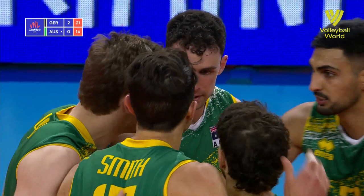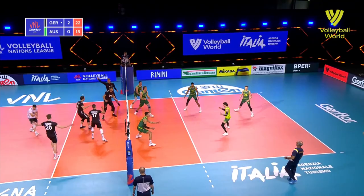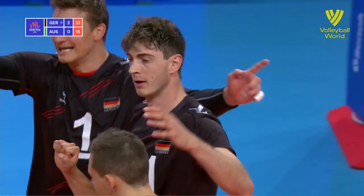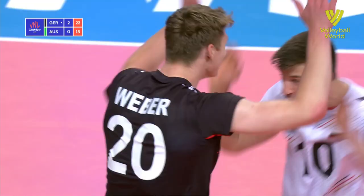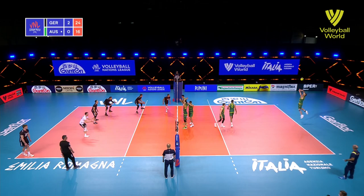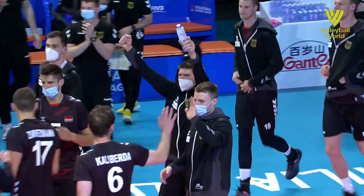Top spin, Perry's under it. Smith with a swing. Free ball, Zimmerman up to his middle. And that's exactly what they keep doing every time they get a good pass and can get the middle involved. Close out the match. Oh, and that'll be one of them. Big swing, Linus Weber. Serving to Germany. Falls up. And of course it's Weber who puts it away for Germany. 3-0, 25-16.